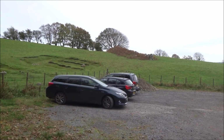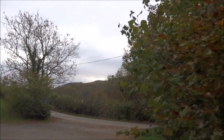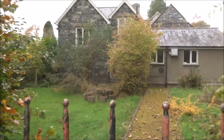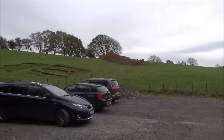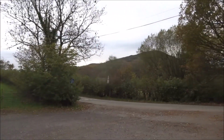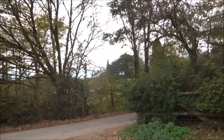I'm parked just outside the little village of Llanfachreth, near Dolgellau in North Wales. And this is an example of one of the many small village schools that have been closed down in recent years. And this is the village car park. I'll look at the village with its church at the end of the walk.